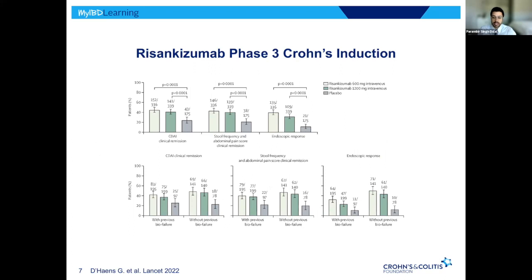So what I want to highlight here is that the top part of this is showing you the overall response rates. The overall response rates for what we have is the Crohn's disease activity index for clinical remission. We're about 40 to 45% for risankizumab versus a little bit over 20% for placebo. And this was very significant.